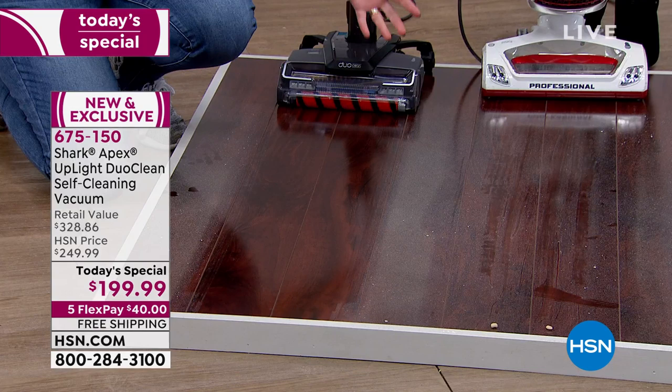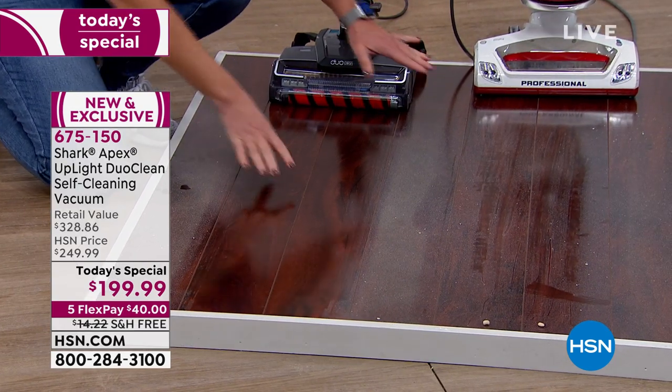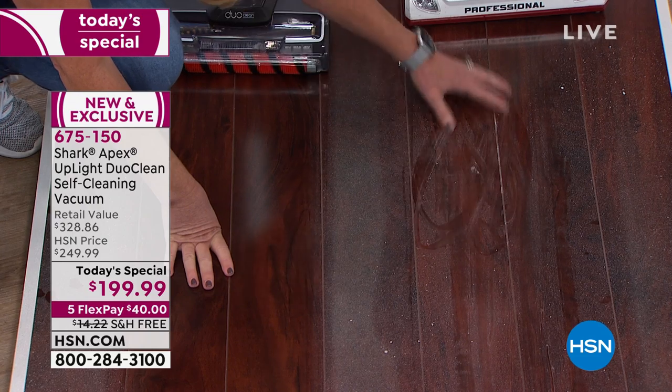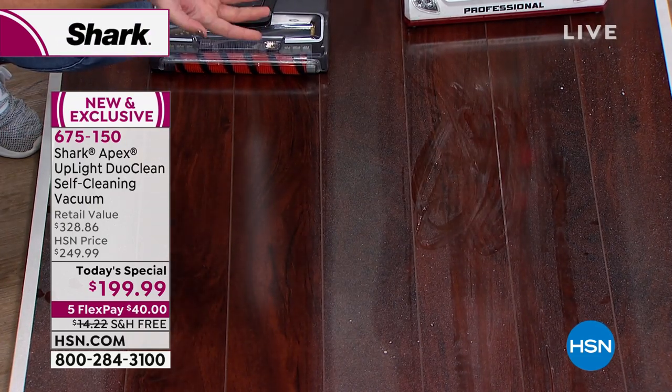But here's the deal, all right? Say she got most of the beans, but what she didn't get is all of this dust. Look at this. I didn't even notice. This is still there, all right? So you would have to go get a dry duster and take care of it.